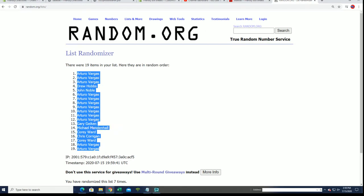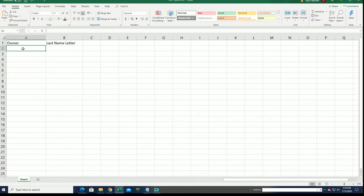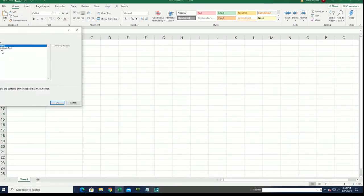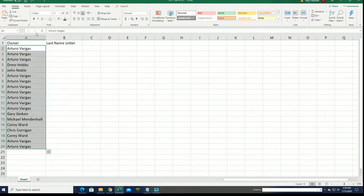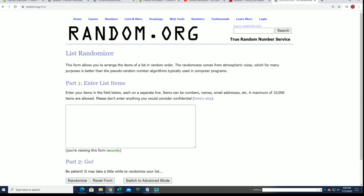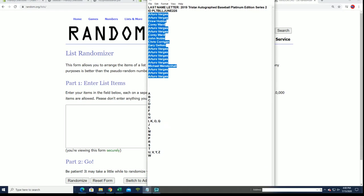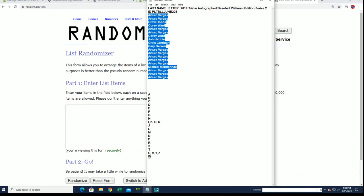We've had some great hits coming out of Tristar Platinum. I wonder what this is going to be. Last name letter G for Gary, M for Mantle, R for Avira. And there is a lot of different things we could pull.